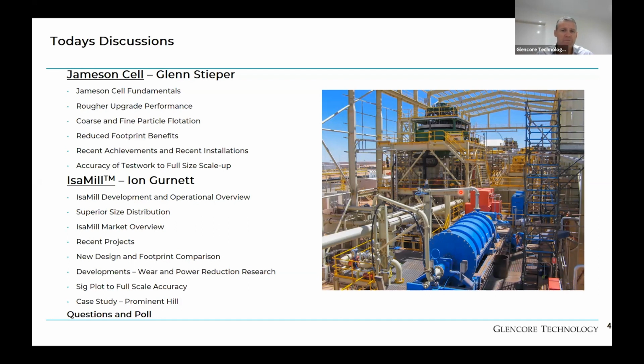So we have both Jameson Cell and IsaMill installations on that plant.